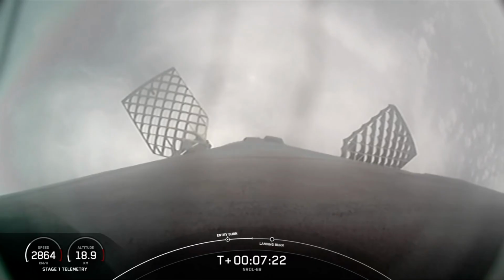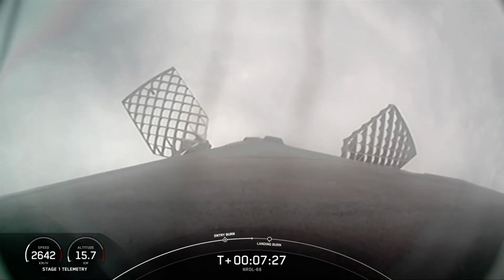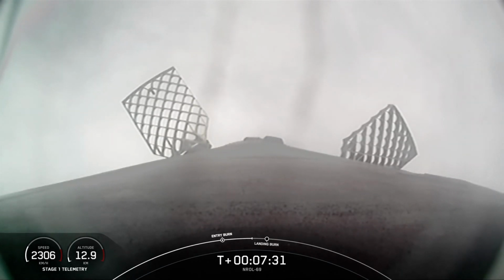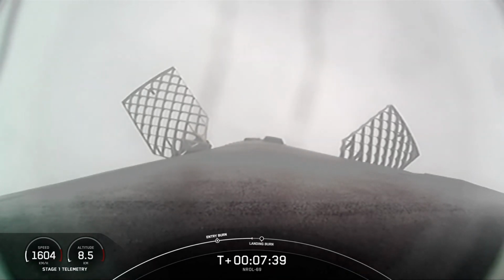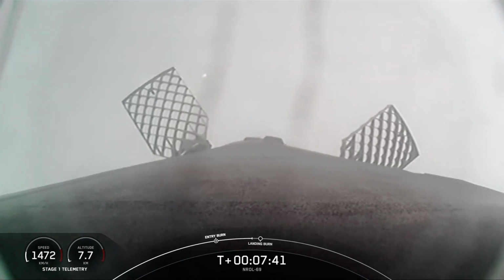The Merlin engines on the Falcon 9 first stage are optimized for sea level, and these achieve 190,000 pounds of thrust each during ascent and descent. At liftoff, Falcon 9's first stage has thrust greater than 5 747 airplanes at full power. Should be expecting the final burn in about 10 seconds from now.